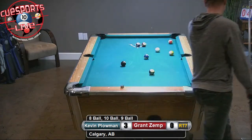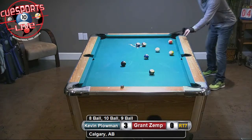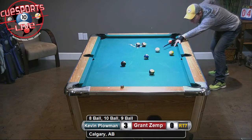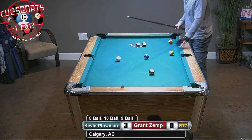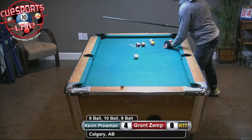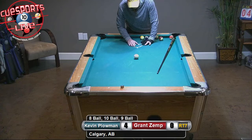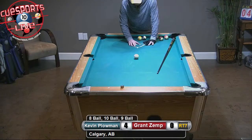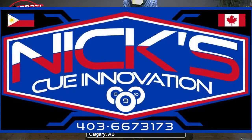He had to spin it a little and hold it. It's a 10 in the way here. Doesn't look like it. Good out there from Mr. Plowman. Break and run to take a 4-0 lead. Nick's cues going to work there.